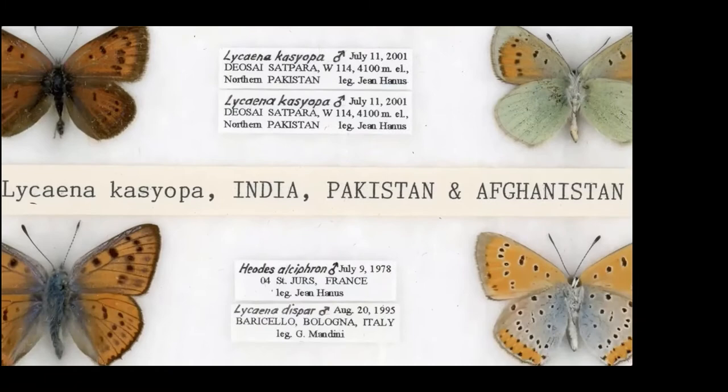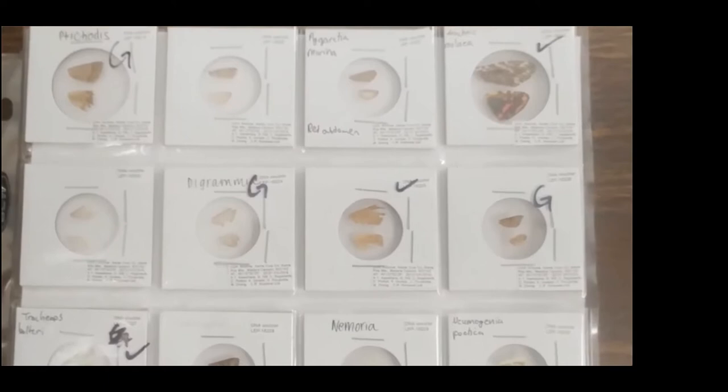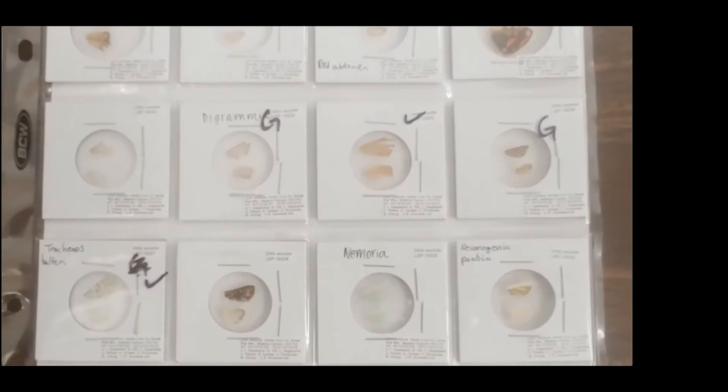One of the most unique collections in the McGuire Center is the wing voucher collection. The right set of wings are first taken off the specimen, laminated, then placed in these coin holders, along with the label data and a unique LEP number.